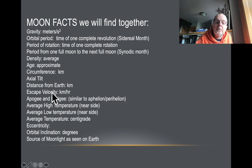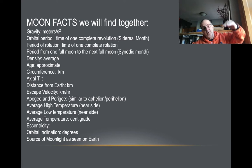How much velocity do you need to get off the moon? We know how much you need for the Earth. Its apogee and perigee, when is it furthest and closest to the Earth? Average high temperature, the near side, the average low temperature overall. Its eccentricity, how elliptical is its orbit. Its orbital inclination, so that's how it orbits the sun, and the source of moonlight.